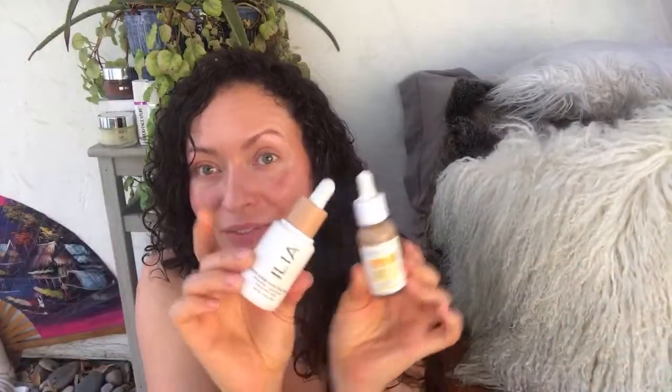So first off, I'm really into My Chalet and Elia. I don't know if I like Elia, their skin sunscreen, as much as I like Michelle, but I've combined the two. I have to get a darker color of this. Didn't quite work. So I combined the two, put that on first.